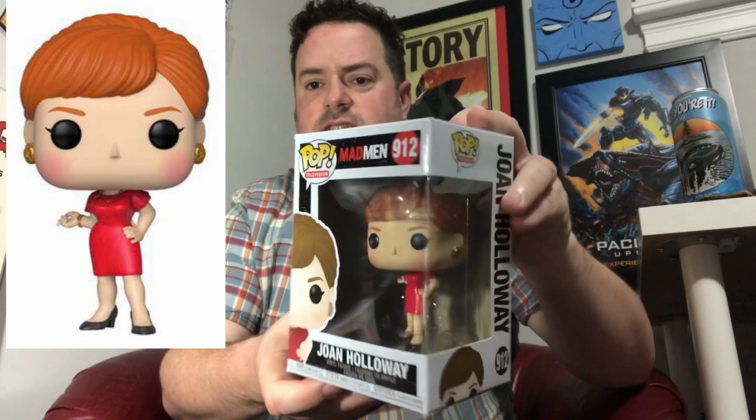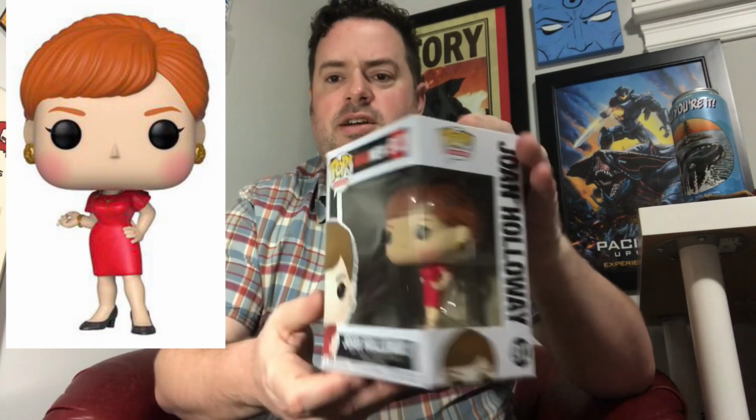So even though the figure is maybe a little generic looking, I think it does encompass Joan pretty well. Just the way she's got this powerful stance with one hand on her hip and her leg forward there. She's got the red hair. I think it's pretty good, Joan. But truthfully, my love of the character is probably blinding me a little bit, and that's why this figure sits a little bit higher on the list than it should.